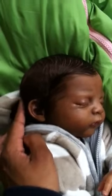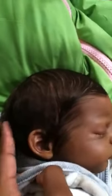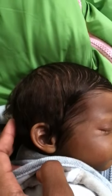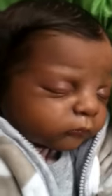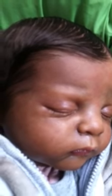Niccola Antonio, and his hairline. He's been directionally micro-rooted, and he has rooted eyelashes.